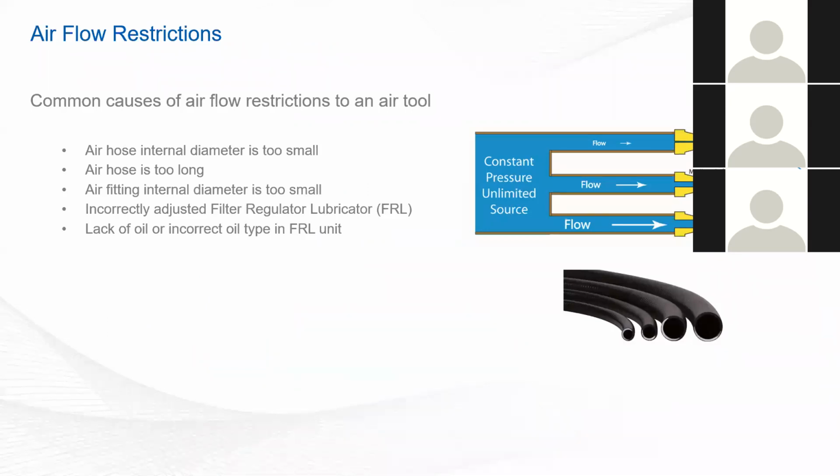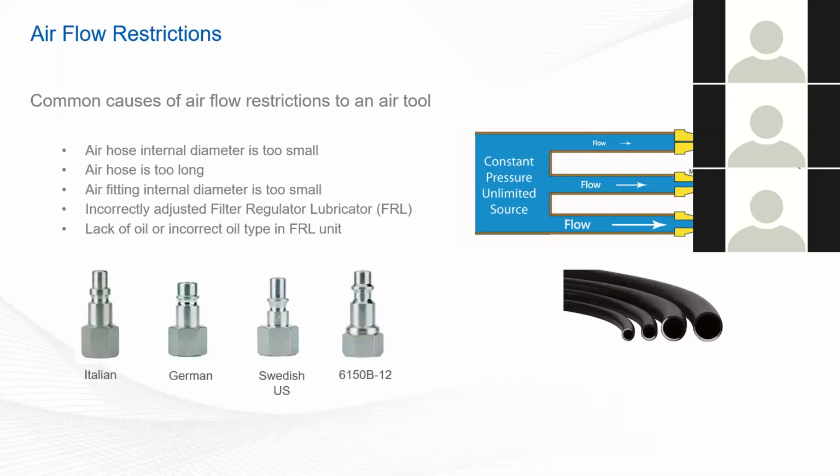Some of the things to keep in mind when it comes to having the tools run optimally is also airflow restrictions. We need to make sure that we match the air hose diameter according to our air tool manufacturer recommendations. So every tool is going to have a certain orifice size that needs to match the diameter of your hose as well as your fitting. If an air hose internal diameter is too small, the tool is going to be underpowered. If the hose is too long, it's also going to be a problem. The orifice of an air fitting needs to match the diameter that's required for the tool to run optimally. So we need to be mindful of that. You might have the correct hose, everything's in place, and have a wrong fitting and the tool is underperforming. So we just need to make sure that we pay attention to that as well.